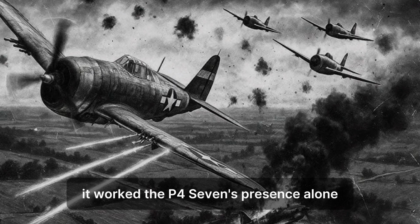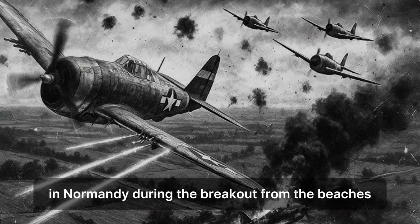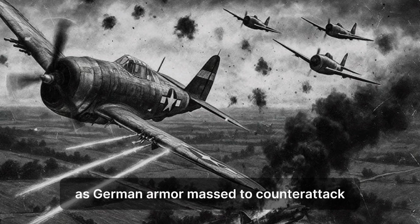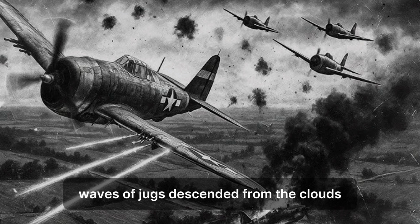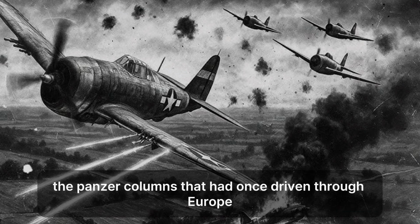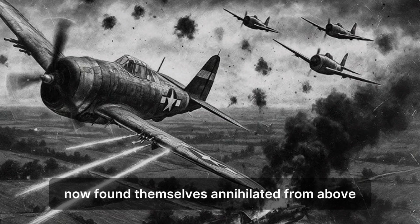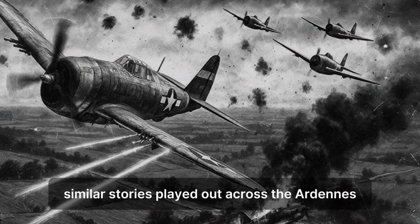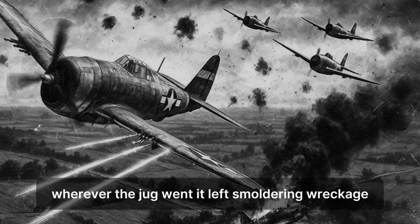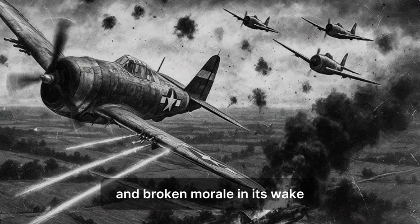The P-47's presence alone changed the rhythm of battle. In Normandy, during the breakout from the beaches, the Thunderbolt's role was decisive. As German armor massed to counterattack, waves of Jugs descended from the clouds, unleashing rockets and machine gunfire that shredded entire divisions. The panzer columns that had once driven through Europe now found themselves annihilated from above. Similar stories played out across the Ardennes, in the Battle of the Bulge, and on the road to Berlin. Wherever the Jug went, it left smoldering wreckage and broken morale in its wake.